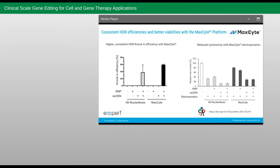Higher, consistent knock-in efficiencies were observed when using the optimized protocols on the MaxCyte platform when compared to other commercially available electroporation systems. The MaxCyte system also demonstrated better recoveries and reduced cytotoxicities.